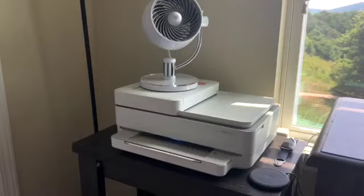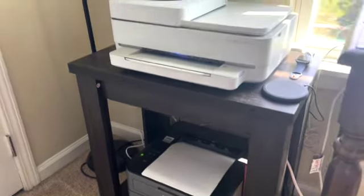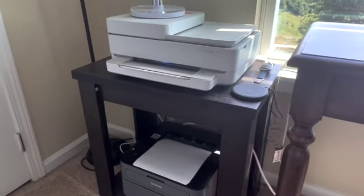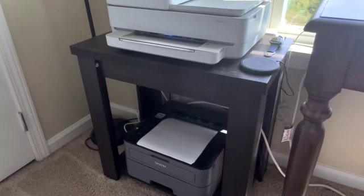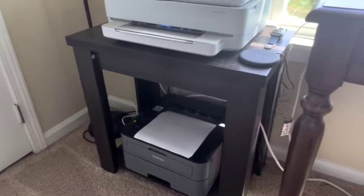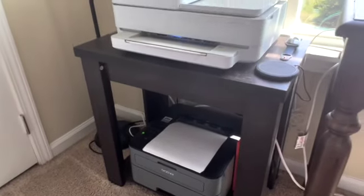All right, you guys, so getting into more detail about the office situation here. We have this side table that still has the sticker on it from like 3 years ago, but this was actually a side table that used to be in my living room, and it's completely broken. If I tried to pick it up, all the legs would fall off. So it stays here, it's not moving, it's in a static position, and it's good to go. It's a perfect little furniture piece for holding my printers.